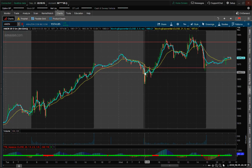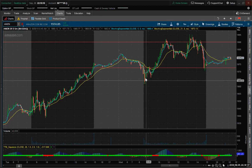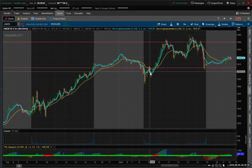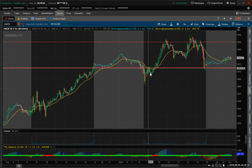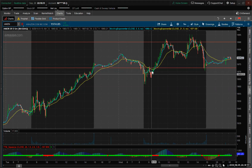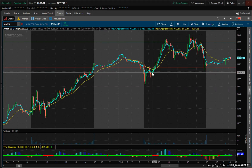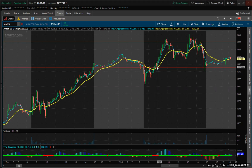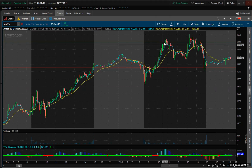Doing really large candles to start out the day. Worked its way into some smaller candles. Looked like it was going to roll over again right off of 1972.50. Get these two candles back to back, a bearish engulfing, and then a break higher. That actually rallied right on through 1972.50, came right back and touched it. Look at this low, 1972.46, 4 cents away from where this line is, and just ran straight into 1990.